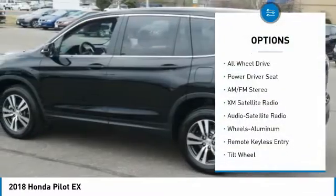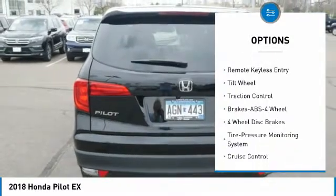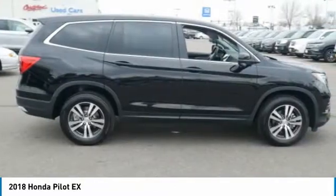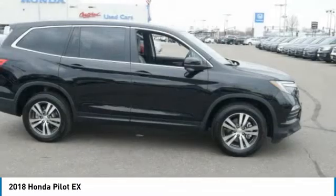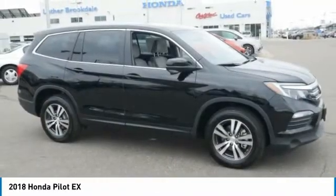XM satellite radio, traction control, all-wheel drive, anti-lock braking system, air conditioning, power steering, cruise control, aluminum wheels, climate control, multi-zone, rear defrost. Wouldn't you look great in this vehicle? Stop in today and see for yourself.